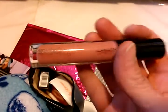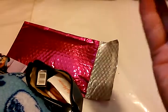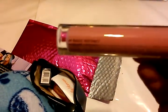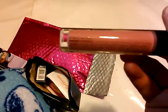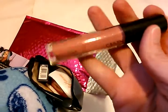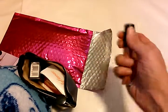So the first thing I'm pulling out is Art Touch Tinted Lip Gloss by Kaylin. That's pretty. It's Basic Instinct. I don't think that's gonna focus, but I don't know. I'm using my new phone to see if this takes a better video. I usually use my iPhone, so I really like that.